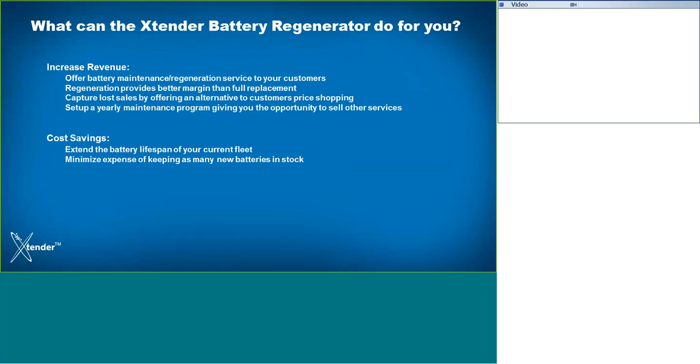Another key point here is battery regeneration provides better margin than full replacement. If you consider the lifespan of the machine to be over 10 years, you can greatly cover the cost of the machine and reduce the amount of labor you put into full battery replacement.